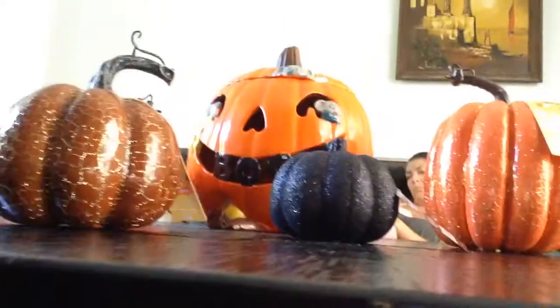Here we got a scarecrow, glittery pumpkins, and then one with a mouse all over it. And then in the kitchen we got one of our Halloween bags, which are cool too. And the stickers are still everywhere. And everything is ready for Halloween.